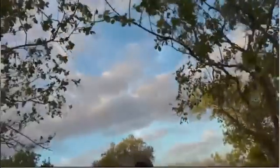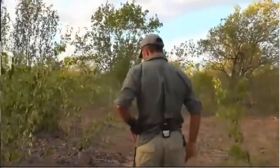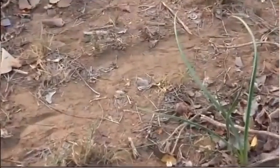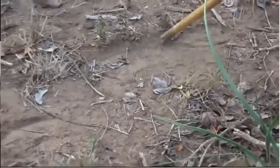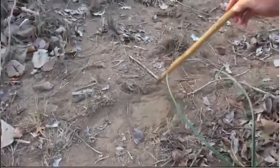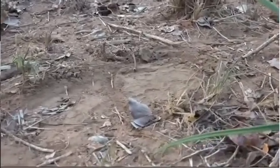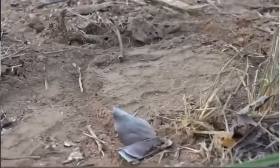Watch out here, Andrew. Well, here's some elephant tracks. So let's just have a look here. There are some elephant tracks, and you can perhaps see there, that's not the elephant track, it's a small section of the elephant track, and you can see the skin of the elephant there. These look relatively fresh. They are going the direction we're going, so we'll walk gently along them and see if we don't come up with them.